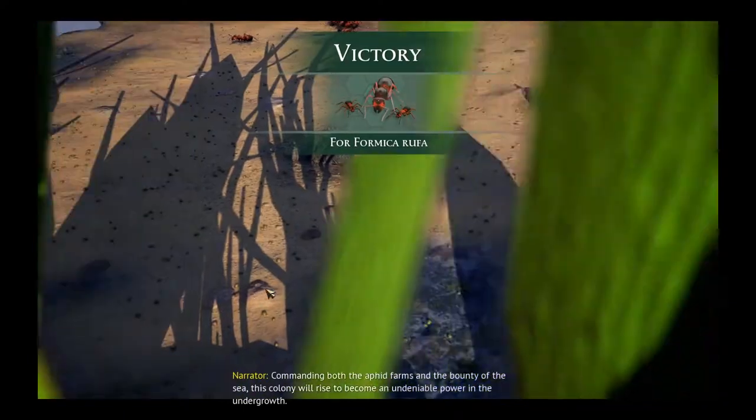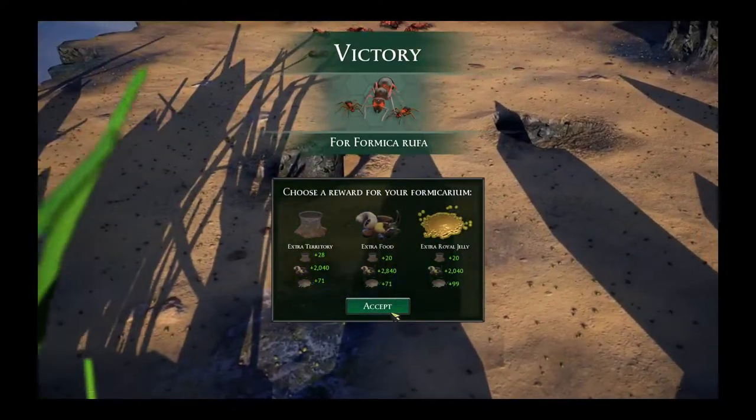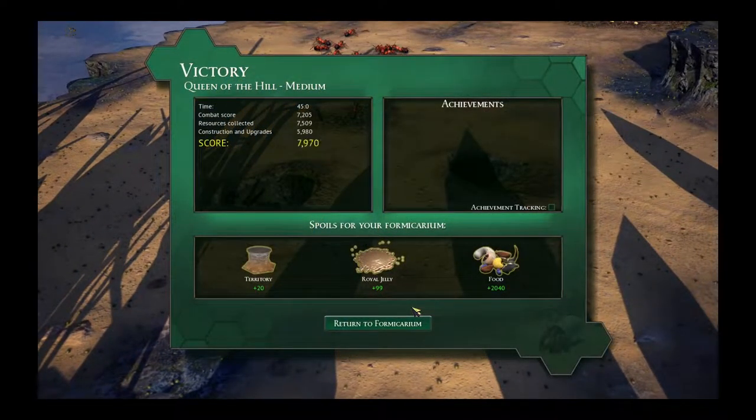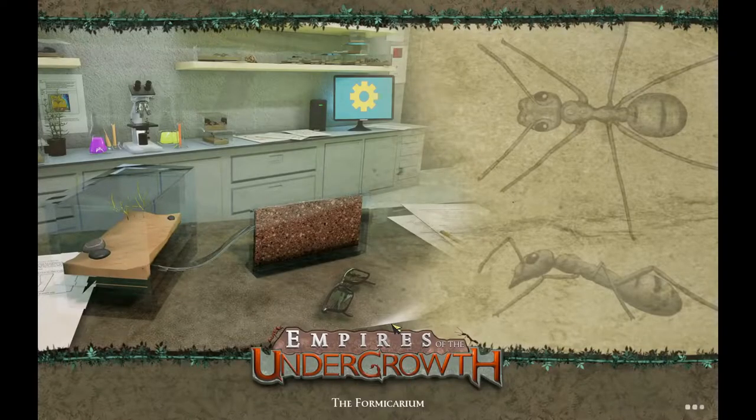Indeed. Alright, more royal jelly to upgrade. Alright, that was a little bit more difficult. Early on, at least.